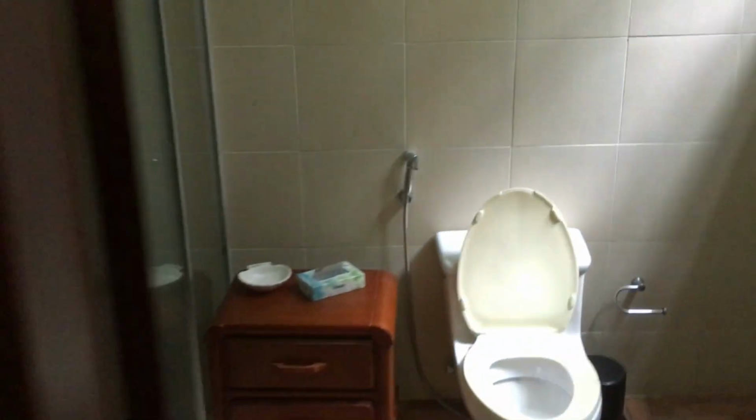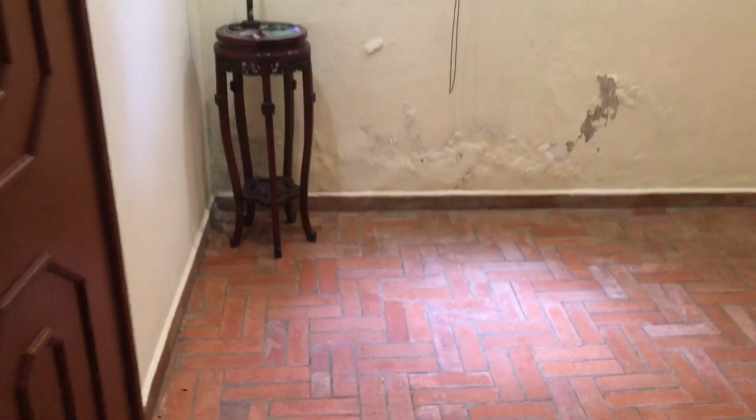Was put in here. And got a bathroom, a full bathroom, with big showers. All the showers are really big too. Really big showers. This is like a spare room. Now we go. This is the master bedroom, which has double doors.